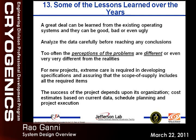In new projects, the success of the project depends upon organization. If you don't organize properly the cost estimate, schedule planning and project execution, and make sure all the components of the subsystems required are included in the project, there are quite a few projects where we normally forget one or two subsystems, and now everybody is running over budget and struggling to see how to get those. It happens in almost every project. So you have to take time when you're planning a project to make sure everything required is taken and addressed.